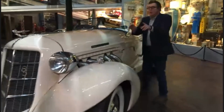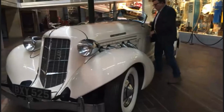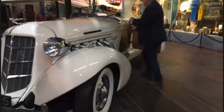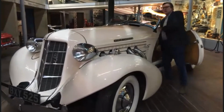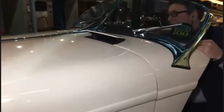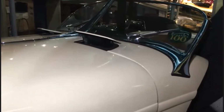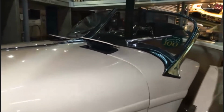Now, Auburn had air conditioning. Well, sort of. I'll just open the door, suicide door as they call them, opening this way. And we go down here. That's the passenger's air conditioning. And we go around, and similarly, we have the driver's air conditioning. It does sort of put a bit of a draft on your knees. Let's put it that way.